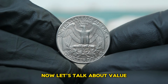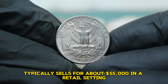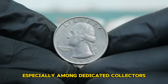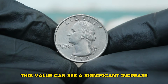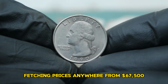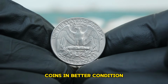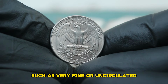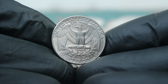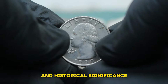Now, let's talk about value. The 1990 silver Washington quarter with a D mint mark in fine condition typically sells for about $55,000 in a retail setting. However, in the auction market, especially among dedicated collectors, this value can see a significant increase. Recent auctions have seen these quarters fetching prices anywhere from $67,500 depending on demand and the specific auction house. Coins in better condition, such as very fine or uncirculated, can see values rise substantially higher, sometimes reaching $76,000 or more. The demand for this quarter is primarily driven by collectors who appreciate its silver content and historical significance.